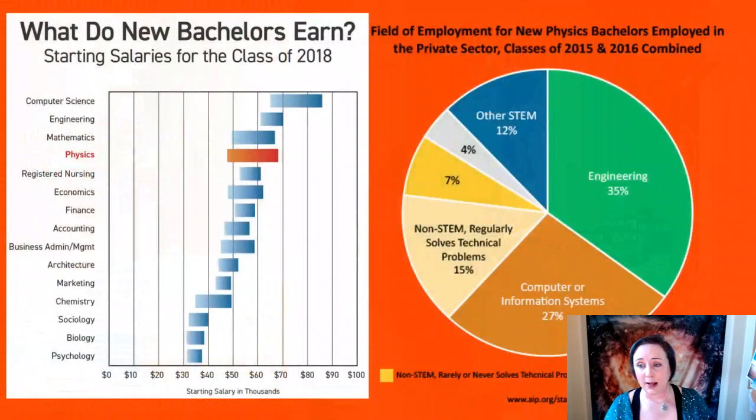Following on from that last slide, if we look at the pie chart on the right, this is for that 2/3 that go into the private sector. It's dominated by engineering and computer information systems, and also other STEM. But you can see that some people go into areas that don't even have any technical problems whatsoever. So again, we're trying to prepare you for all these different possibilities.